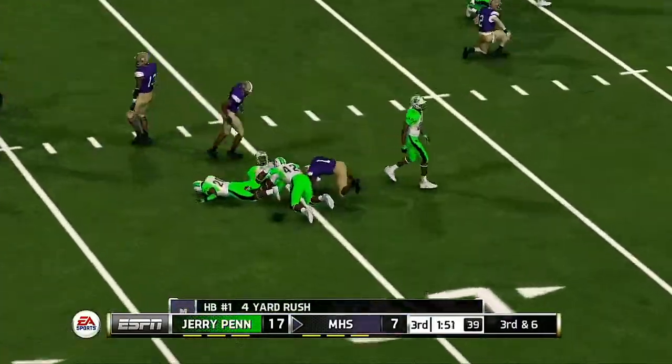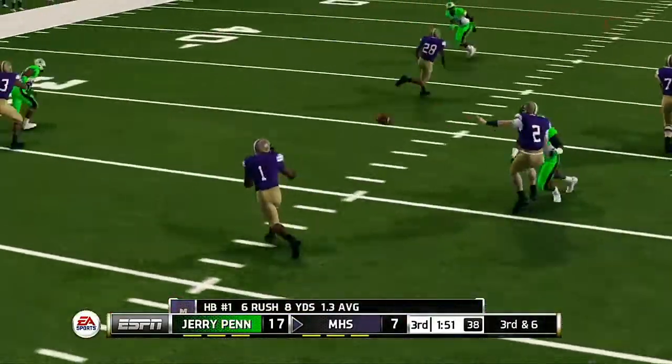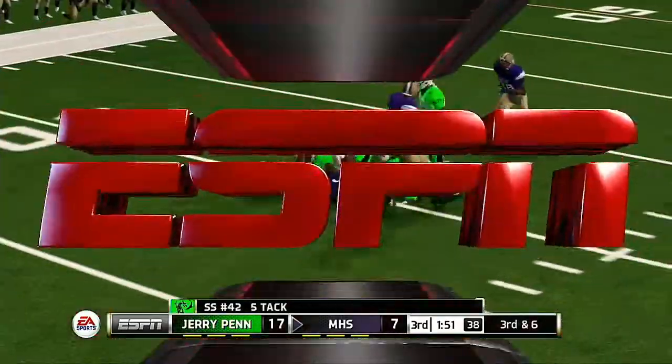Pitches back. Nice run to the left there. That's a gain of 4 on the play. That'll bring us to third and 6.